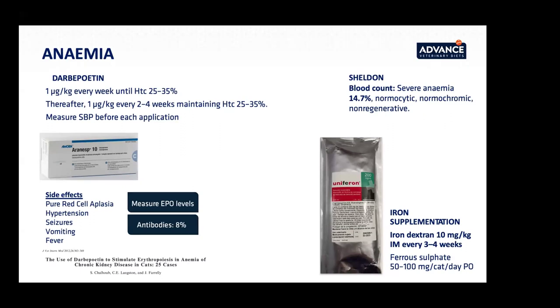It's very important when we use this treatment to measure the systolic blood pressure, because it can produce hypertension and other side effects: pure red cell aplasia, seizures, vomiting, and fever. But it's not so common in comparison with erythropoietin, okay? And a small number of cats can produce antibodies against this synthetic erythropoietin. On the other hand, when you use darbepoetin, it's recommended to use iron supplementation.